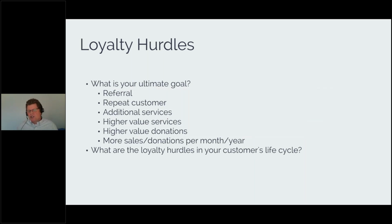So that's my challenge to you. This is part of your homework. First of all, what is your ultimate goal? And when you think of omni-channel, it's not response rates, it's what do you want the user to do? Do you want to get a referral? Do you want a repeat customer? Do you want to sell them additional services?